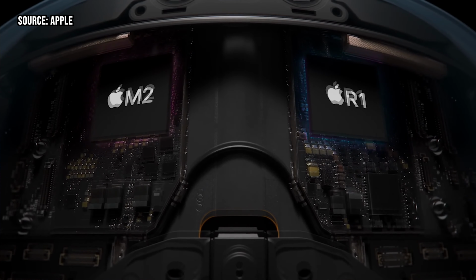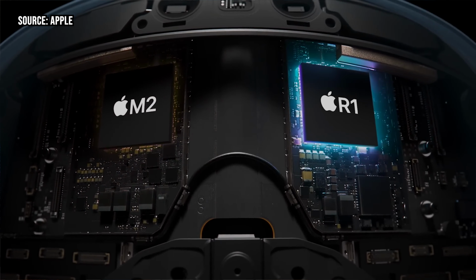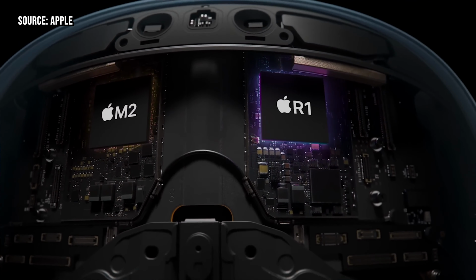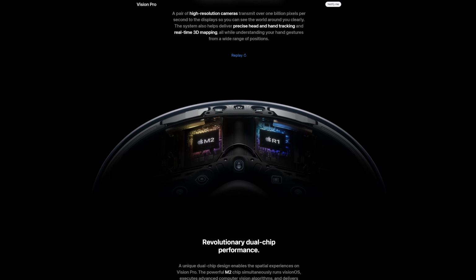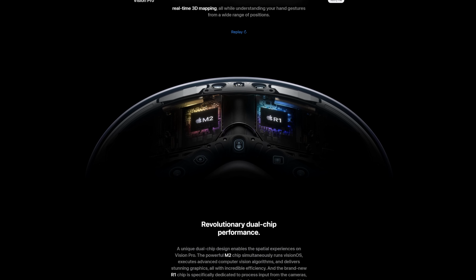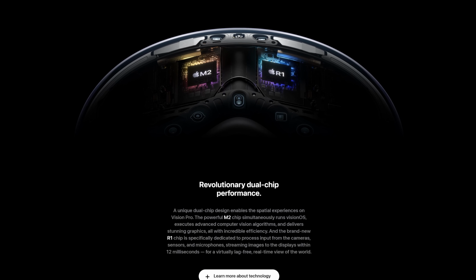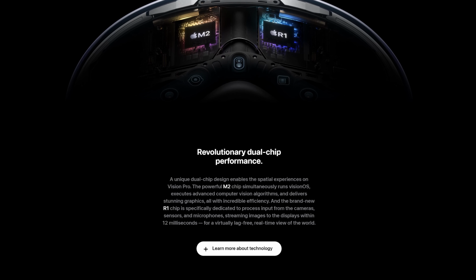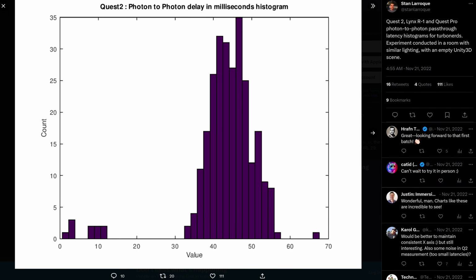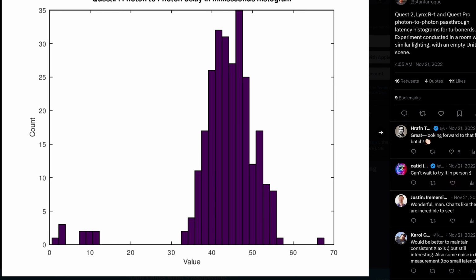They've got their powerful M2. They've added an additional one they're calling the R1, and that is processing all the input from all the different sensors to recreate this reality around you inside of the headset. Supposedly that R1 chip is eliminating virtually all lag for the pass-through, so when you turn your head, it feels like you're turning your head. It doesn't feel like it's lagging behind, with about 12 milliseconds lag, versus what has been measured by outside companies on the Quest Pro to be somewhere between 35 and 60 milliseconds.